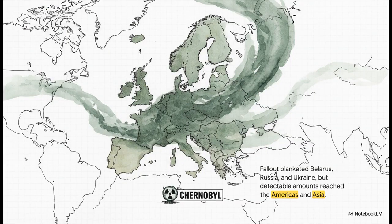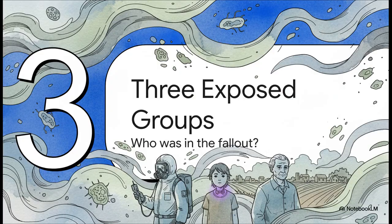So this radioactive plume gets carried by shifting winds and weather patterns, and it creates this patchy, totally irregular pattern of contamination. Think of it less like a uniform blanket of fog and more like spilled ink spreading unevenly. And while Belarus, Russia, and Ukraine definitely got hit the hardest, this was not just a local disaster. It quickly became a global event, with fallout detected thousands of miles away. So with this invisible cloud spreading everywhere, the big question was, who was actually in its path?